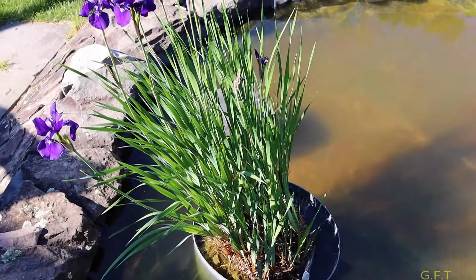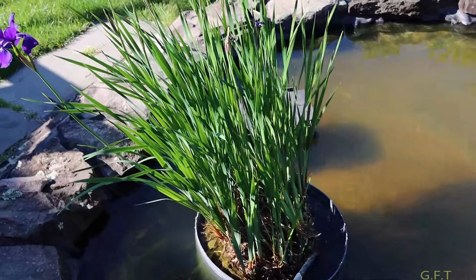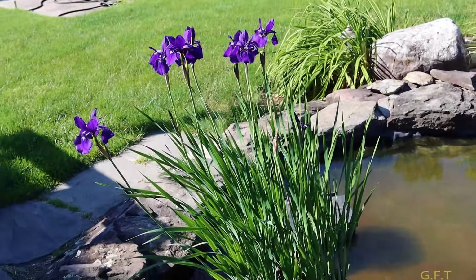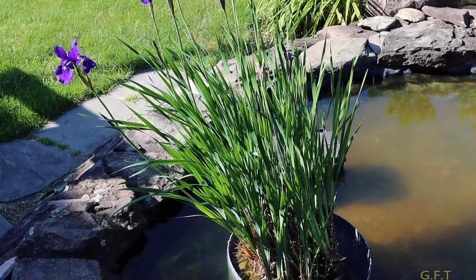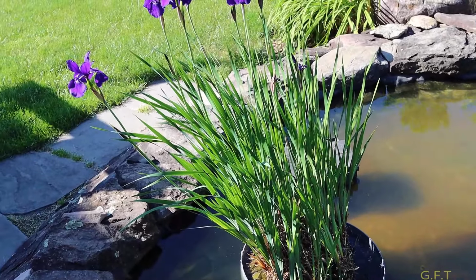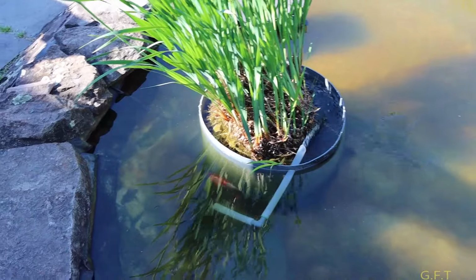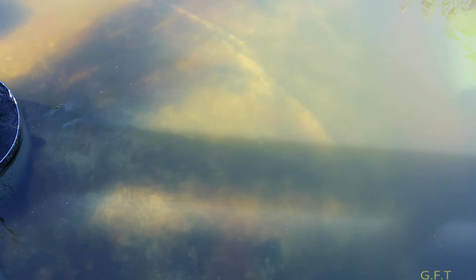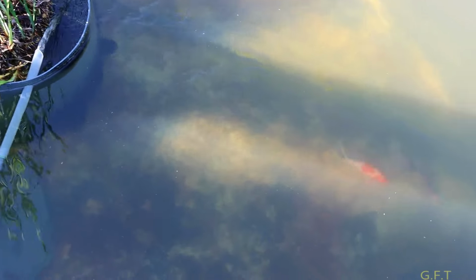Alright guys, I'm going to show you a quick update on the BOG filter. Look how big the plant got, and look, it's blooming. I'd say the grass part's probably 28 inches tall, maybe more. And it took off. The water's a little murky. Look, I put the big goldfish in there, see them? It's a little murky because it's been 88 degrees out here.